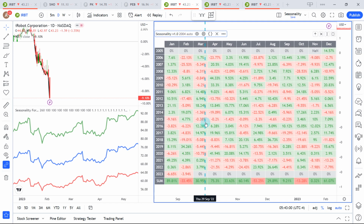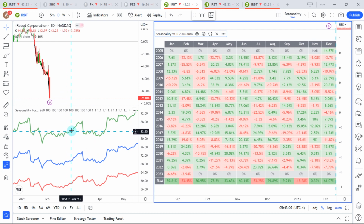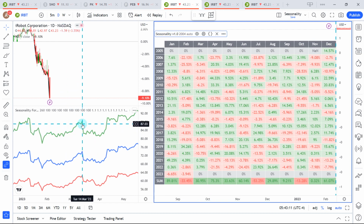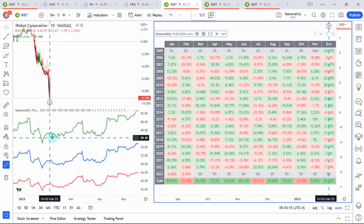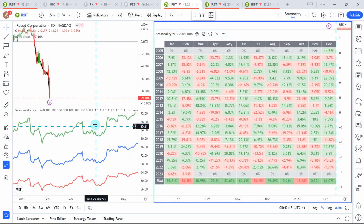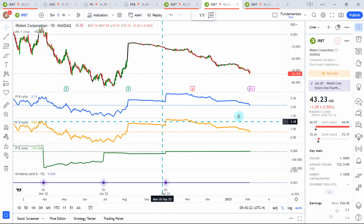Looking at March, it's a very messy month. If we look here to the left, we can see that March usually is very strong in the beginning, then it is weak into the end. So that's why I like to combine the table and the average chart view to the left. Let's look at the fundamentals.